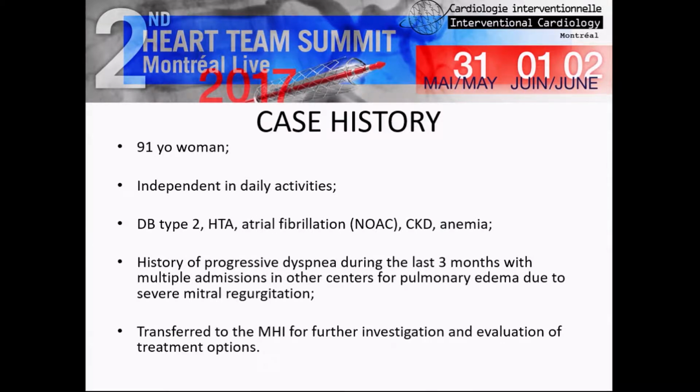So this case is about a 91-year-old woman who was really independent in her daily activities at home, with a few comorbidities like diabetes, hypertension, atrial fibrillation on new anticoagulants, CKD, anemia, with a history of progressive dyspnea during the last 3 months, with multiple admissions in other centers for pulmonary edema due to the severe mitral regurgitation. So at the very end, this patient was transferred to the MHI for further investigation and to discuss the options for her.